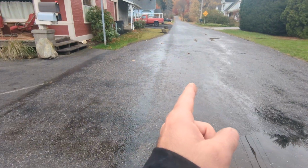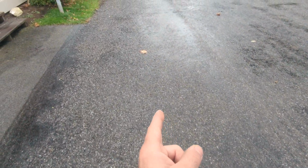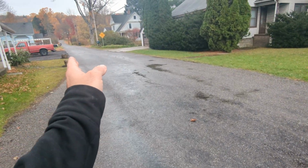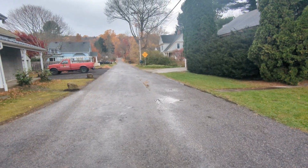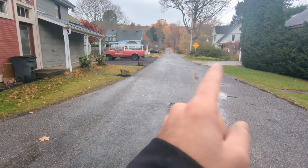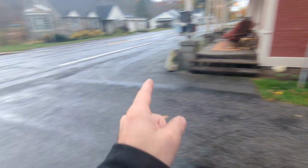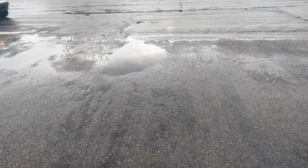The town tar and stones every couple of years on this street, which has no drainage. There are no ditches on either side of the road. There are no culverts to get over that, and there are no receivers, DAs, whatever you want to call them, at the end of the street.